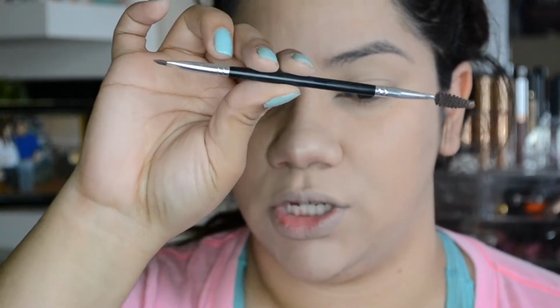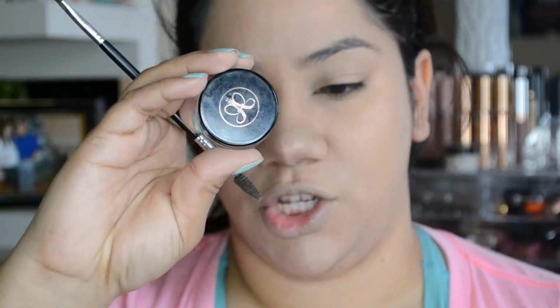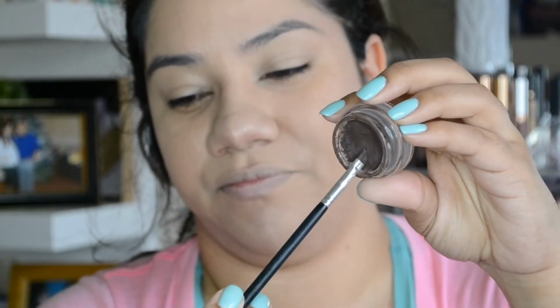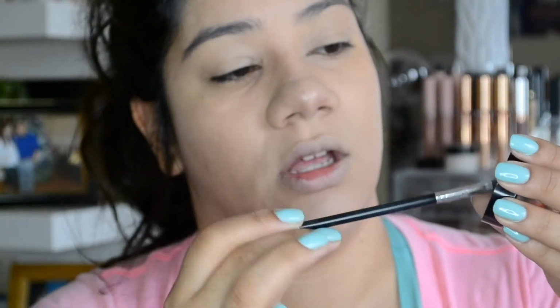Okay, so for my eyebrows, I do use the Anastasia number 12 brush, which has a little spoolie on one side, and Anastasia Pomade in the shade Chocolate. So I get some of the product onto my brush. Since I feel like it gets too much, and I don't want it to get all clumpy, I use the top of the pomade and kind of smear the excess and just kind of press it into your eyebrows, I'm sorry.